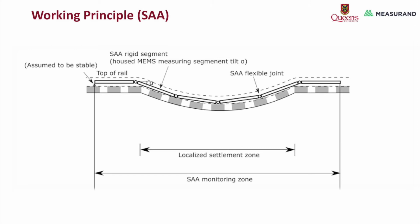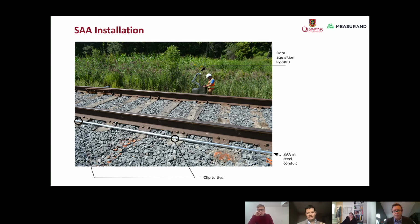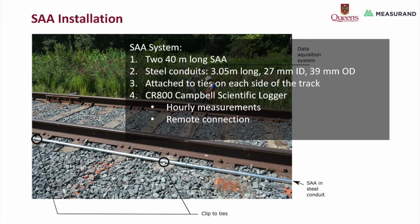And then in practical terms, looking at the next slide, you can see that the unit can be affixed to the ties of the rail track segment. In the picture, you can see that it's actually been put into a conduit, so you can't actually see the flexible joints between the various units. That's to protect the measurement equipment from passing trains. You can also see in the background we have a data logging system that I'll talk about in greater detail in the next slide. And so basically what we're able to do is look at two 40-meter long ShapeArrays that allow us to see the full deformation picture of that settlement bowl.